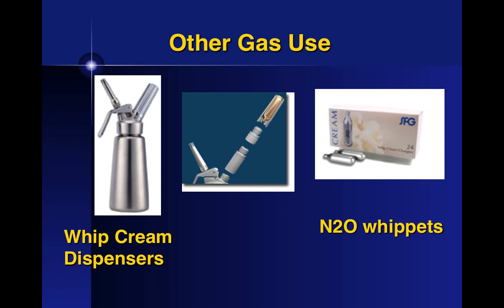And of course, the other use is to pressurize containers to make whipped cream. These little cylinders are known as whippets. They're about 3 inches long, and the drug gangs have been known to try to buy these and release the gas for the high they get from it.